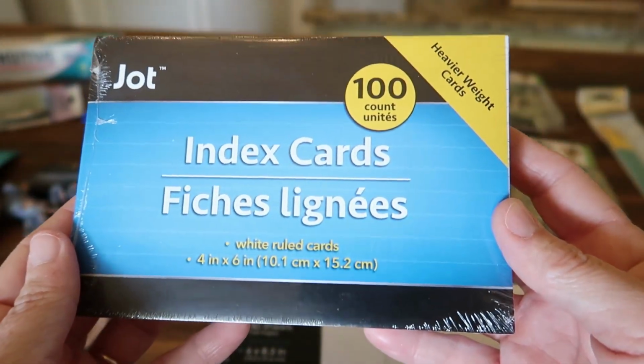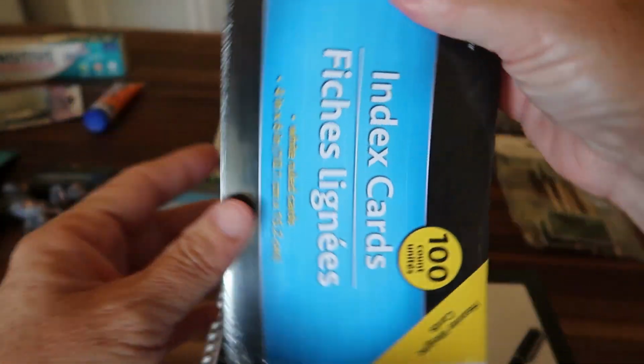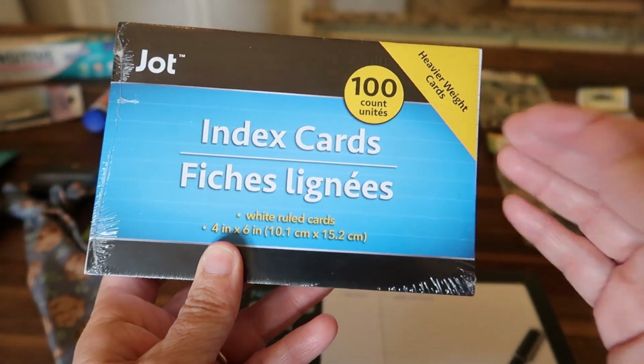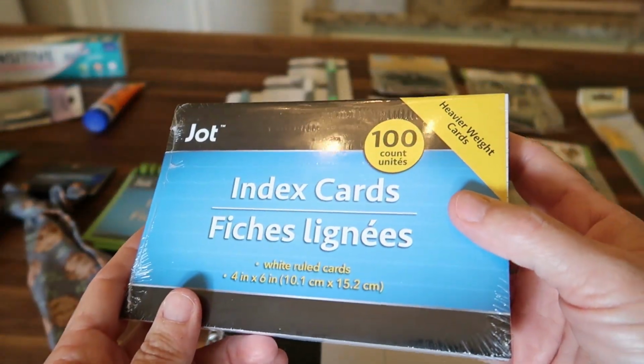Now, I use these all the time to write my recipes on, and I buy a little photo album that holds the 4x6 photos, and you can write your recipes on the card and slide it into the sleeves. I think it's a great way to keep all of my favorite recipes all in one place.